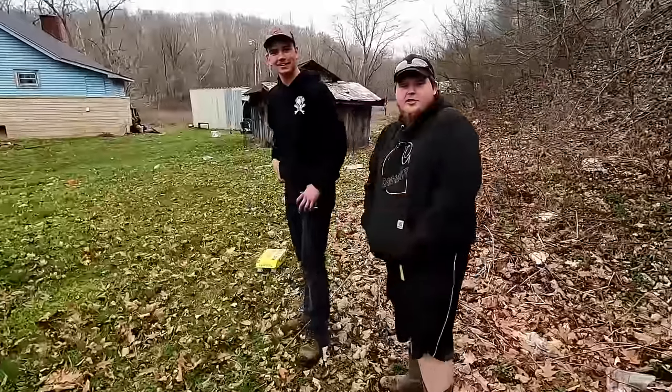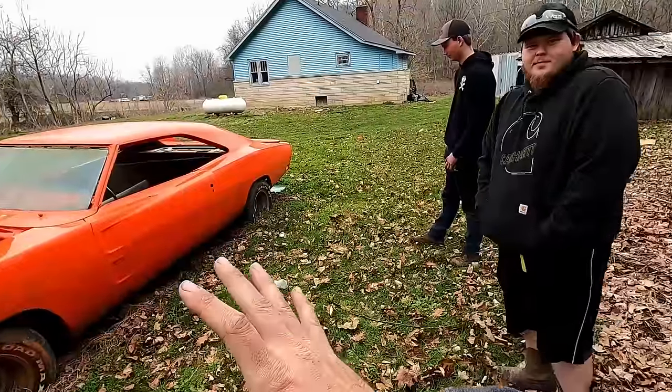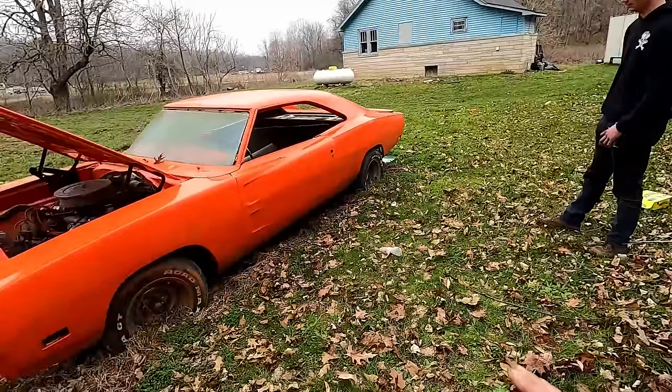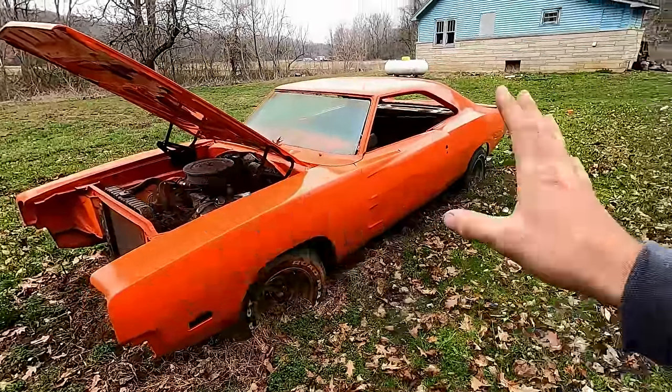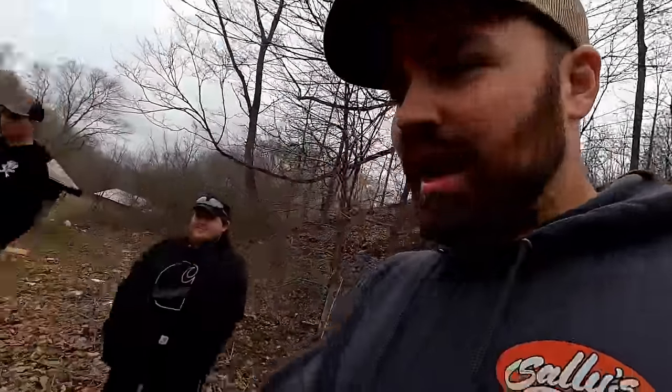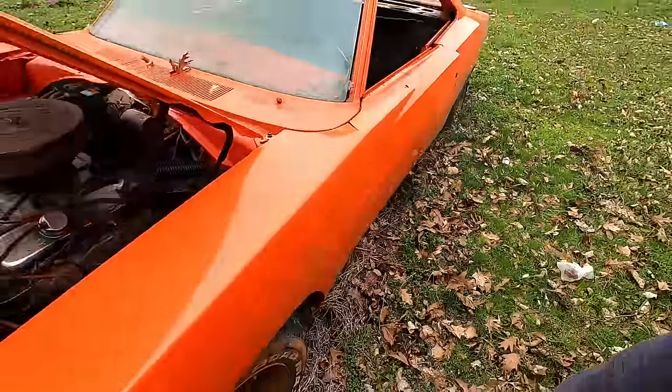So what was your name? Josh. Josh? And this is your brother's car. Yeah. It's been sitting here for 4 years? 4 or 5 years. It's freshly painted. Like, this has nicer paint than every vehicle I own. And I'm not actually exaggerating. Like, it's dirty, but it's a shiny car.